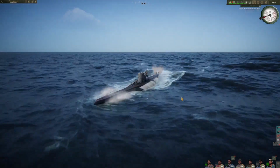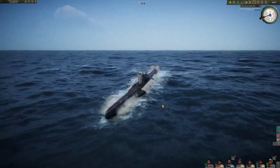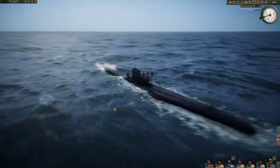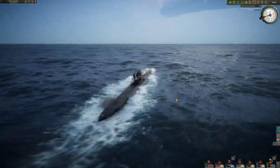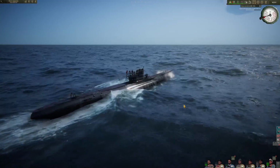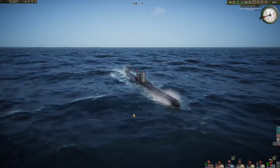Alright, wow, the Celtic Sea is just full of activity. Aircraft, hunter-killer groups, destroyers. I'm thinking that this is not the safest place to be hunting these days.